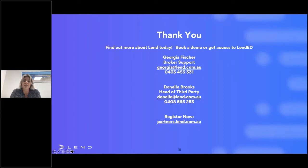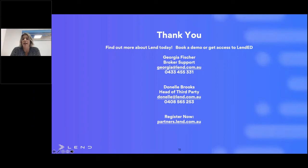We really want to facilitate and help grow those relationships with your BDMs. So inside the Lend platform, you will have access to all of the lenders and their contact numbers, so you can ring and chat those scenarios. And then if it's going to float, all we ask is for you to transact it in the Lend platform.